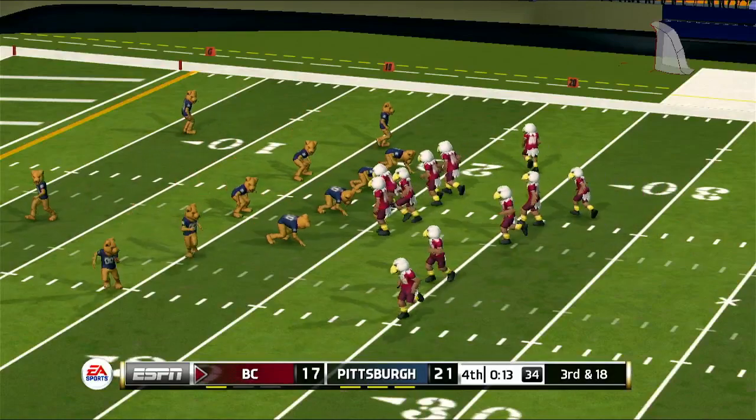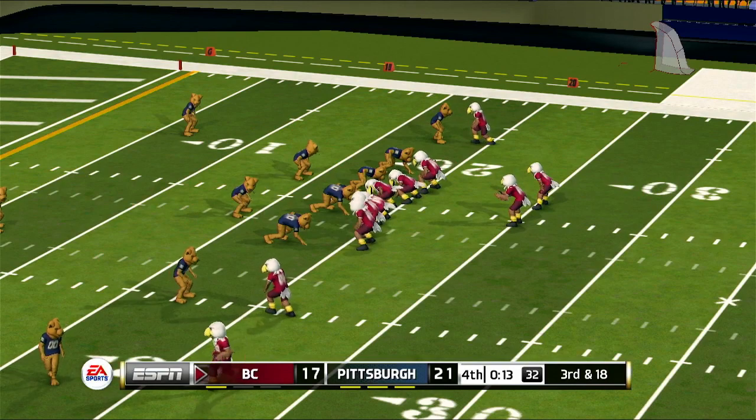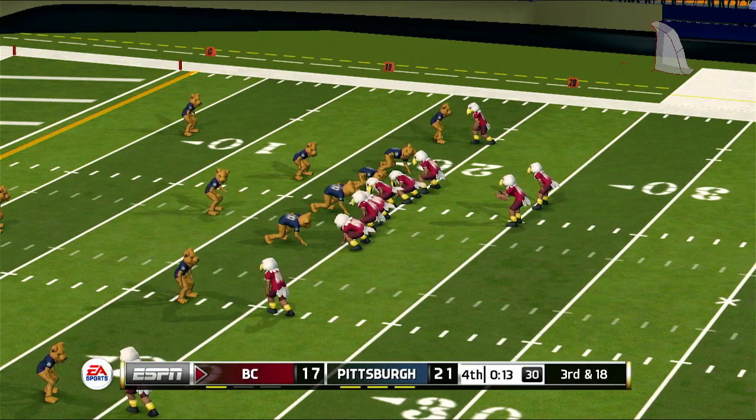Let's pick it up. It's our time, guys. Our time. Let's get off the field. Let's go.